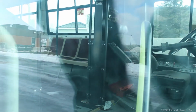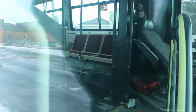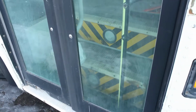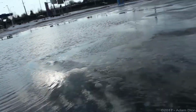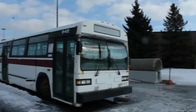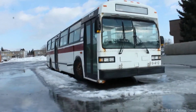Wow. Look at the bench. And old school steps. Oh my god. Even the mirror, man. Look at the mirror. Oh my god. This is sad, seriously, to see a classic in this shape. This is very, very sad.